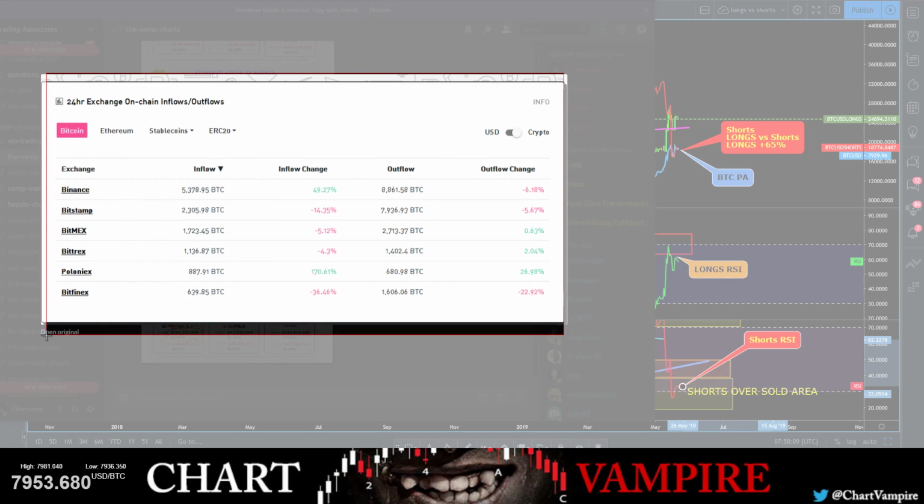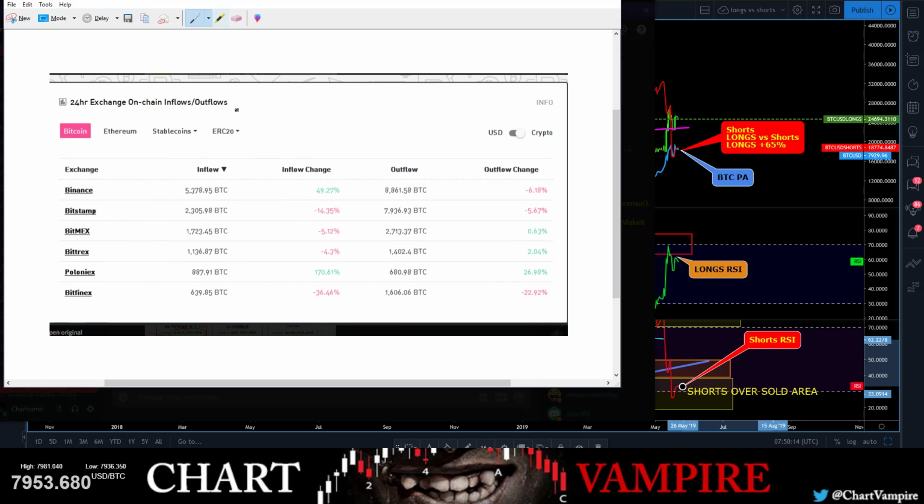All right, so this is the in and outflows. This right here is showing that this is bearish, right? So this is the bears moving in with BTC. This is people bringing BTC onto the exchange on Binance, right? And the closer these get to being equal, the more bearish it gets. Once these numbers start to be on the high side, bigger than the outflows, that's when you really need to be worried, right?